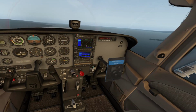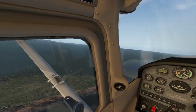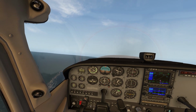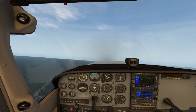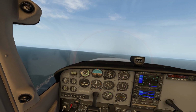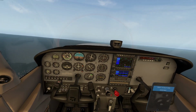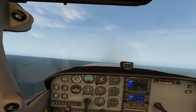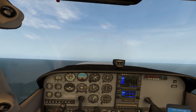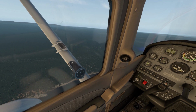Maybe not. Alright. So now here is my problem. I don't see highway number 2. And that is going to be the highway that we are following. Don't mind the controller that's joining us on the outside. Oh, there it is. Okay.